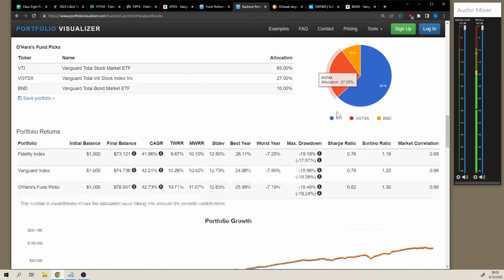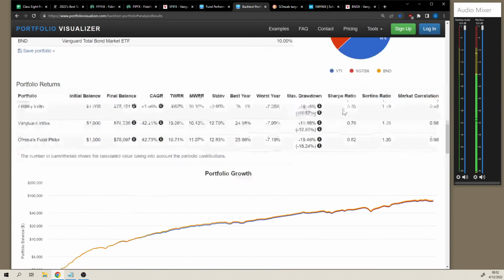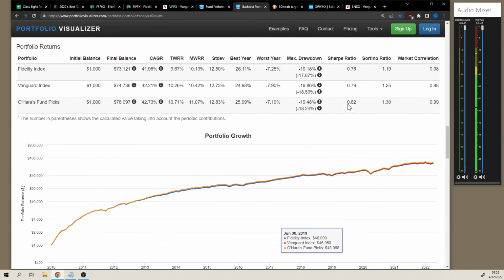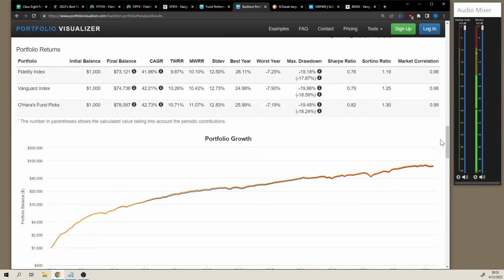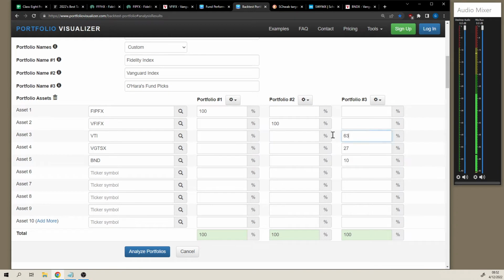Now, hindsight being 2020, what would I have been doing differently? What if I had picked a 60-40 portfolio? Because I believe in a 60-40 portfolio. By 60-40, I mean 60% US, 40% international. What if I had done that? Well, that's kind of what I did in previous takes. So let's go ahead and try it.